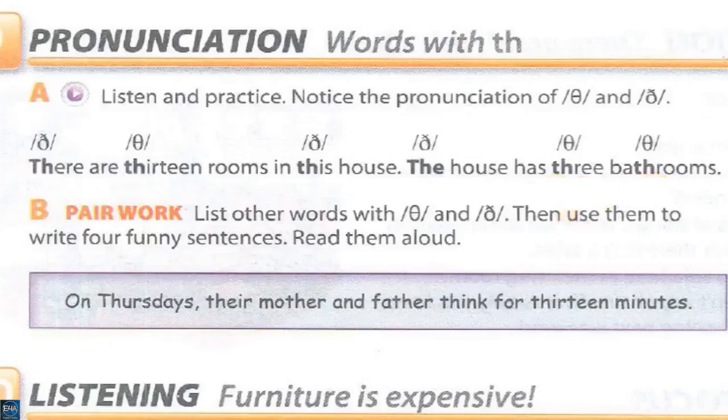Th, sa, or th, za. Sa, three. Th here like three. The, this, there, th, remember, th. There, th as in three. Let's read.